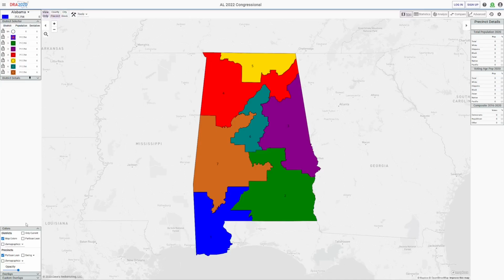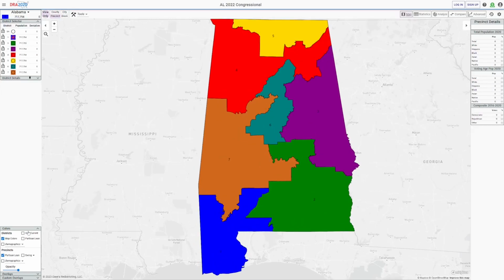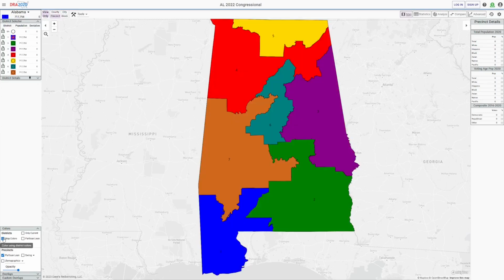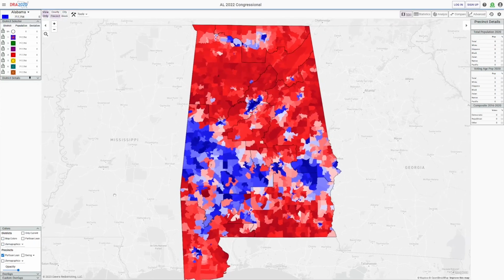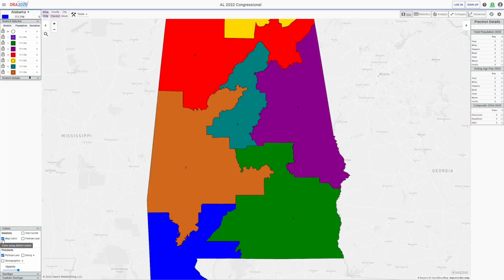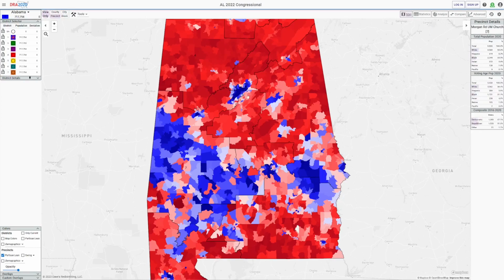Now, let's switch over to Dave's redistricting and take a look at the old map. So here are the 7 congressional districts. If we add in some partisan shading and take a look at the precincts, we can see where the Democrats and where the Republicans are. The Democrats currently control the 7th district. A lot of that vote is up here. This is Birmingham and Jefferson County. That's the most populous county.